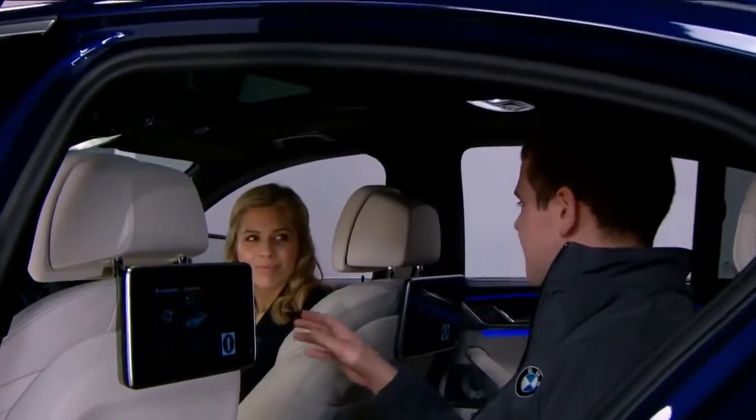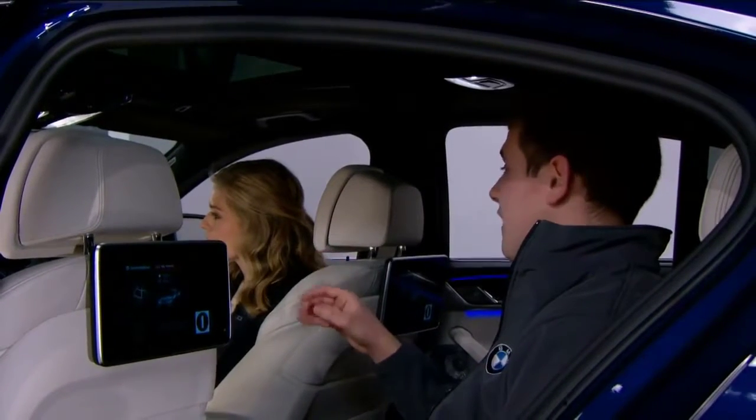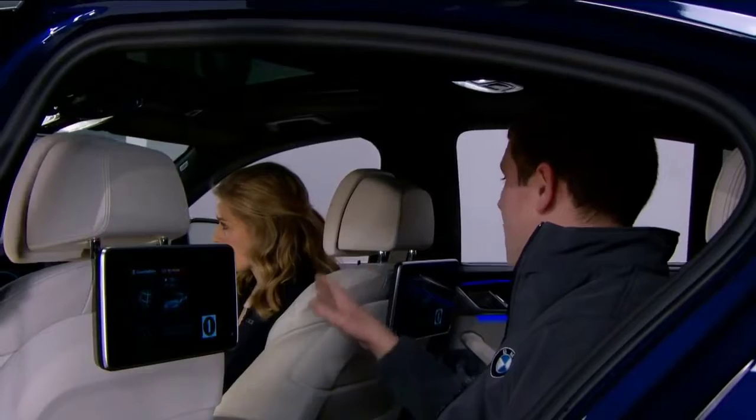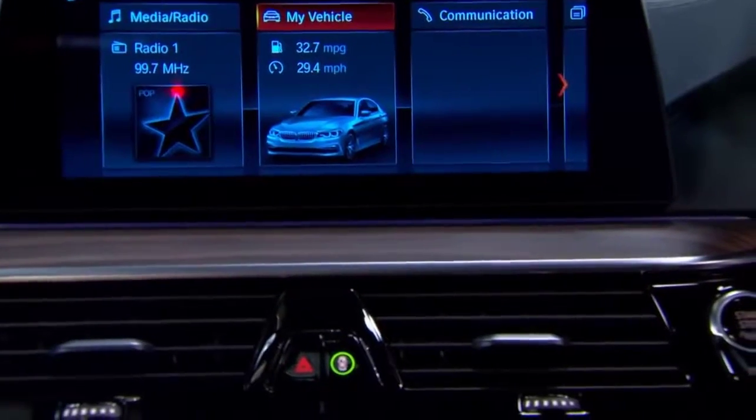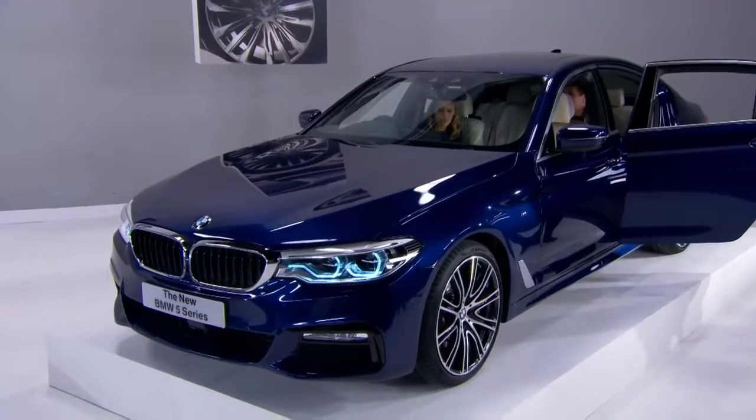One of the reasons the interior is so spacious is the iDrive display that's now freestanding in the middle of the car. So it means that that upper dash is lowered, and you can see it's accented really nicely by the ambient lighting and that multifunctional instrument panel, which is all standard.